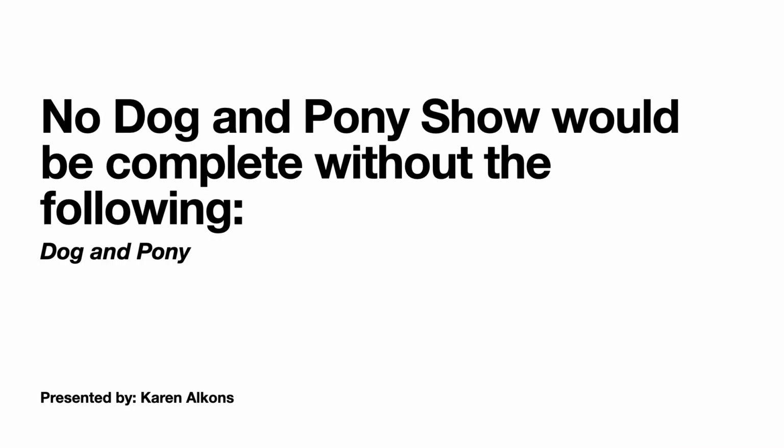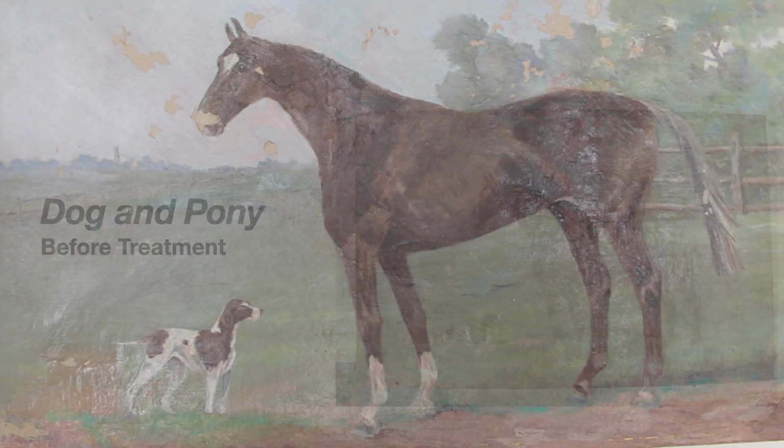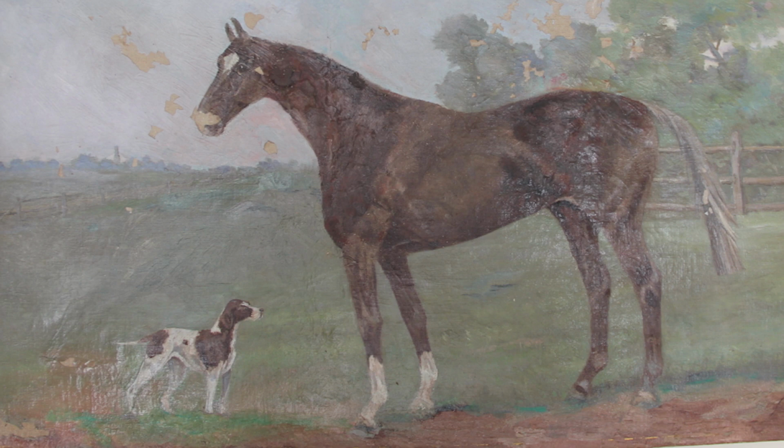And then I have one more. A no dog and pony show would be complete without the following. And this is the dog and the pony. And that's the pony and the dog when they came in, and it had just loads and loads of flaking paint and so messed up.